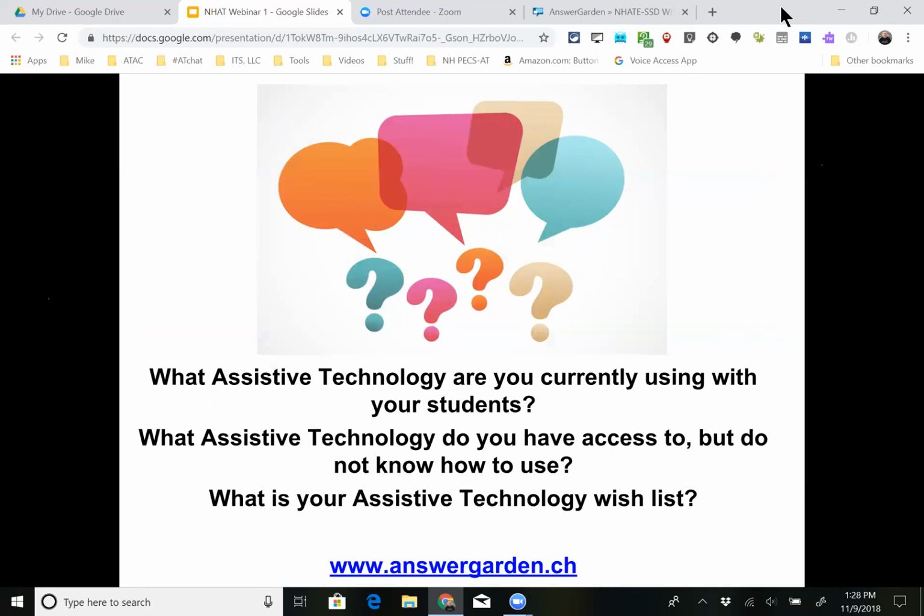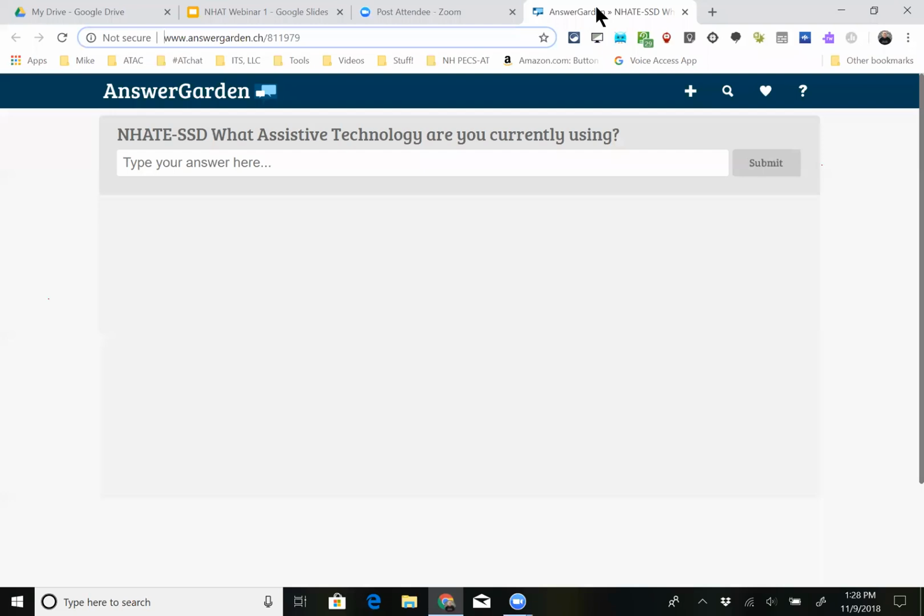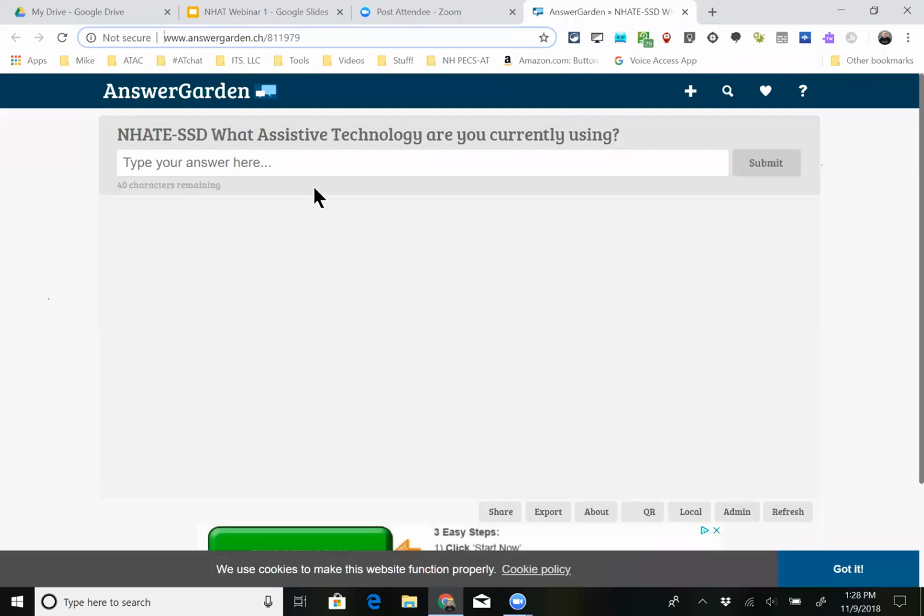So I think, Mike, if you jump to the answer garden, yep. You can answer this digitally, quietly. You can throw out, we'll even accept if you throw them in your chat, if the thought of changing screens makes you panicky. But this is an answer garden. It's just a quick polling tool. It's short. It's shorter than Twitter. You only get 40 characters, but you can share your thoughts, and it's anonymous. So what AT are you currently using with your students? It could be low tech or high tech, middle tech.